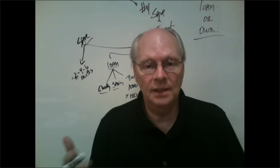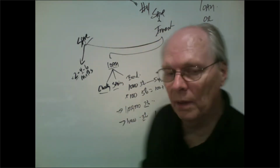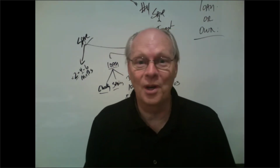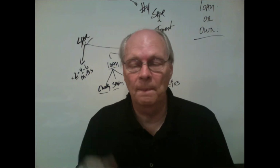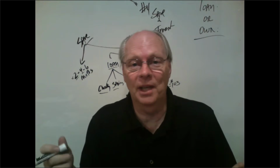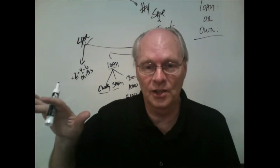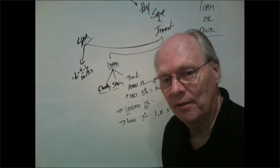Now, is that safe? Yeah, it's pretty safe. If you loan money to the government, is the government going to pay you back? Well, we hope so. But that's what you call a government bond. All the government's going to do is print more money. If they don't have enough money, they're going to borrow one way or another. They're going to print more money, and that really causes inflation. So on a bond, it's pretty safe.